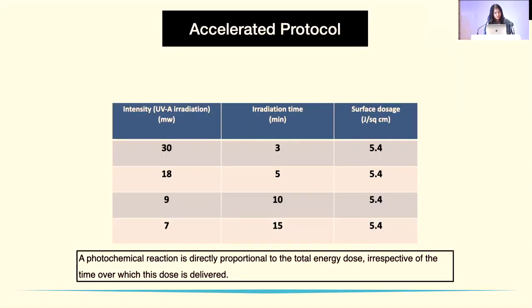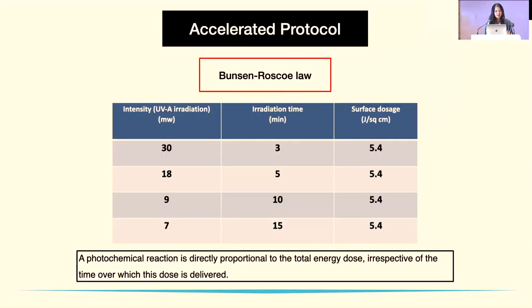Now, apart from Dresden protocol, there are accelerated protocols as well, which are based on Bunsen-Roscoe law. What is this law? It is that a photochemical reaction is directly proportional to the total energy dose, irrespective of the time for which the dose is delivered. So here the total surface dose that we want to achieve is 5.4. In Dresden protocol, we are giving 3 milliwatts per centimeter square for 30 minutes. In accelerated protocols, the commonly followed one is the 9 milliwatts for 10 minutes or the 18 milliwatts for 5 minutes. And it still gives the same surface dose that can be achieved, but it saves some time.